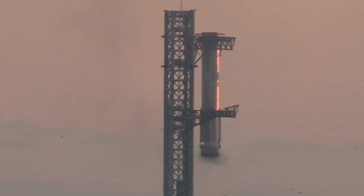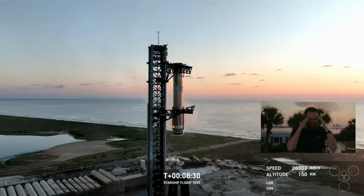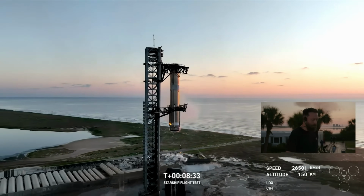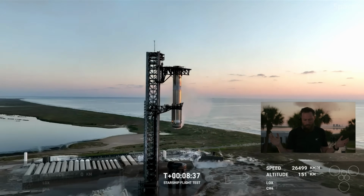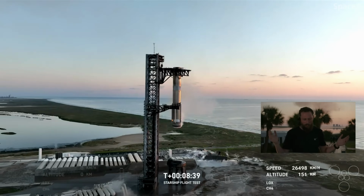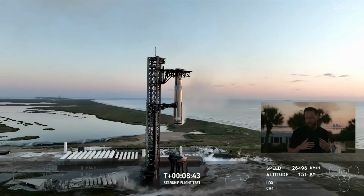The sight left those, like SpaceX commentator Dan Hewitt, at a loss for words. We got it! I mean, I can't even describe that. Oh, by the way, main engine cut off, ship's in orbit, but I am like shaking right now.